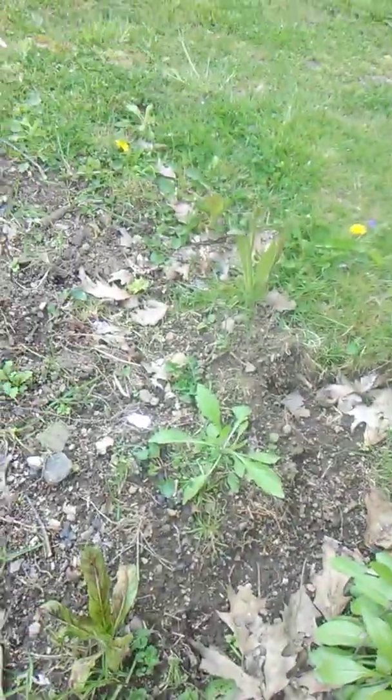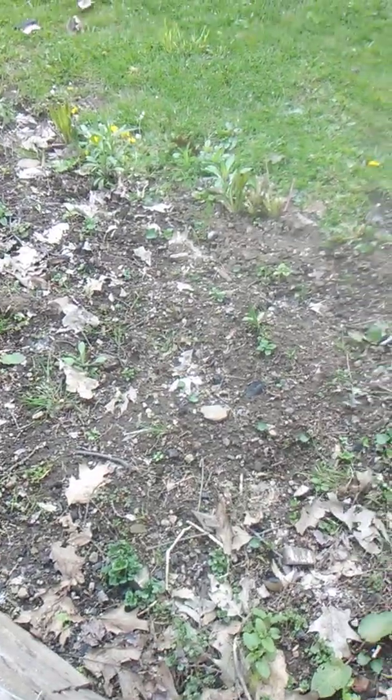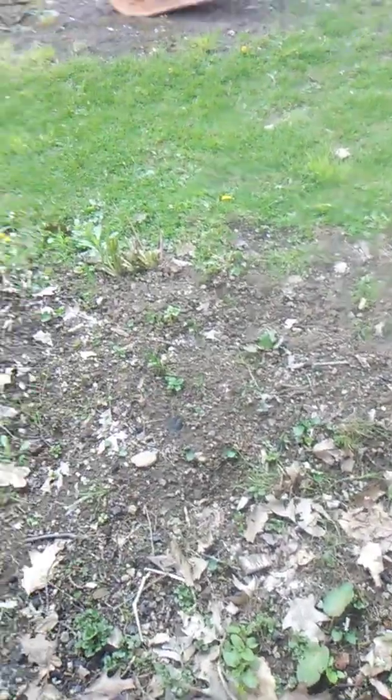But you'll see other lettuces and stuff coming back up in here in the plot. That's what I had in here, lettuces and asparagus. So there's lots of things that'll come early. And like I say, you can plant before you think you can and get a head start on everybody.